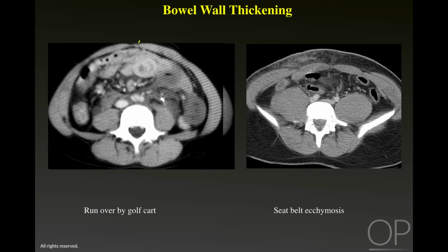If you look at the distal aorta, we can see that the contour of the aorta is irregular, and there is thickening of the perivascular tissues. At surgery, there was a bowel perforation. There was also a significant laceration of the aorta, and the aorta was held together simply by intima. This next child also has mesenteric thickening, focal bowel wall thickening, as well as the characteristic seatbelt ecchymosis.